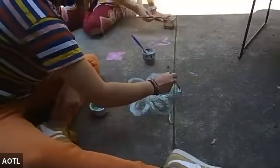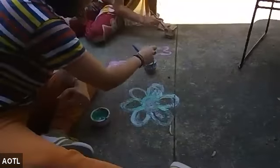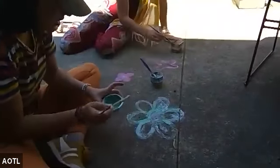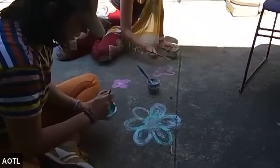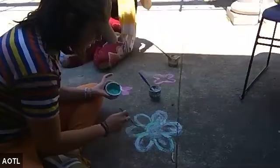Okay, so as you can see, the more watery consistency it has, the more blendable it is. And then I have a little thicker consistency right here, and it helps me do a brighter color. And I'm going to outline some of my work I just did.